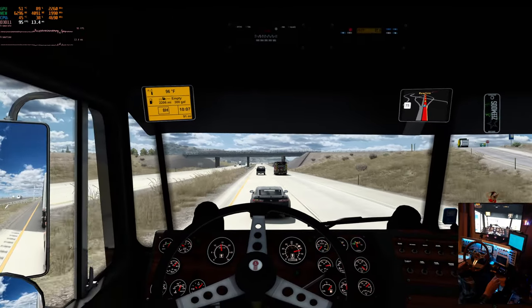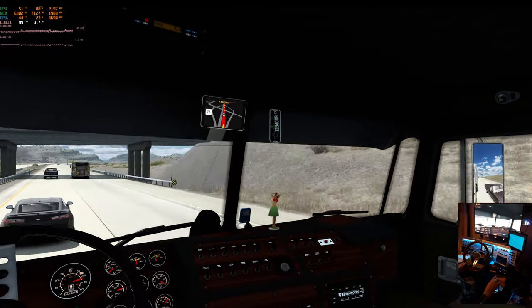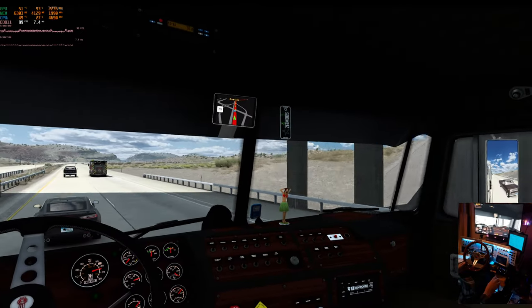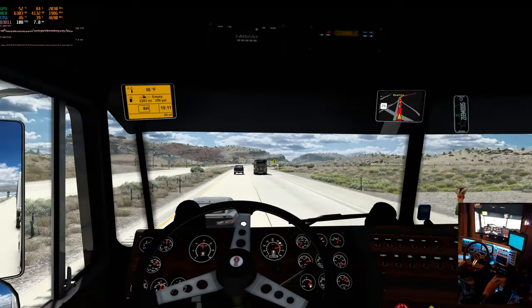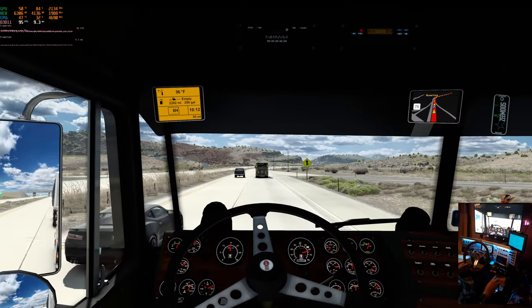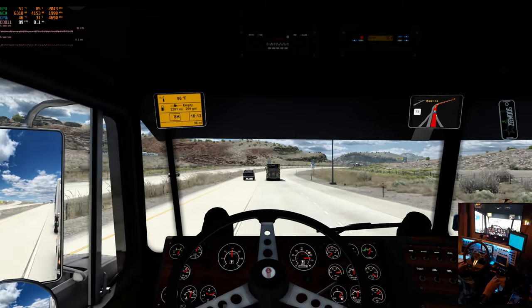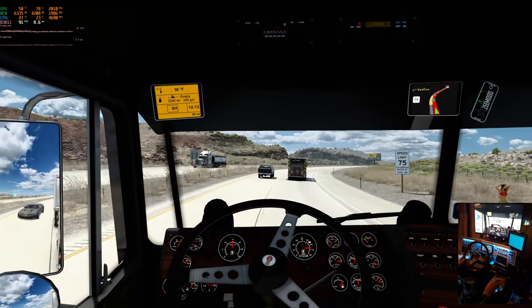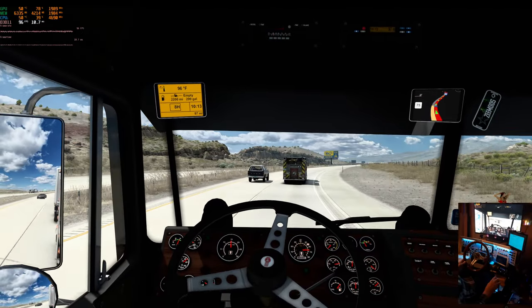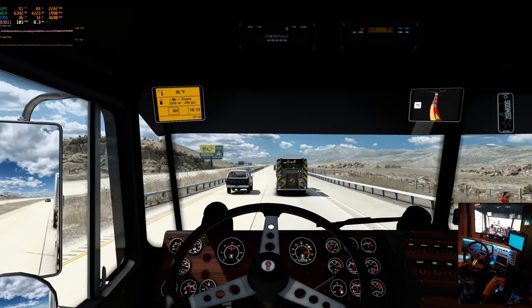I think I'm going to have to just kind of ease over here and scare this guy out of the lane. We've got to make a mile here. There he goes. Do the same to this guy. You don't want to hit him. Just give him a little one of those and they get out of the lane. Now, what to do about these two?